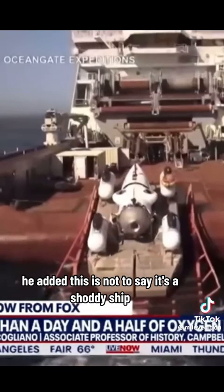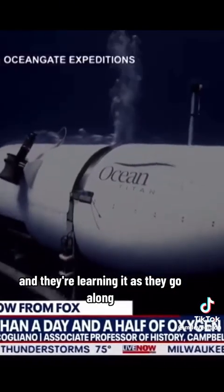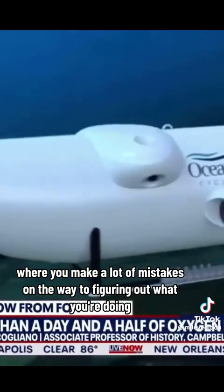He added, "This is not to say it's a shoddy ship. It's just all new technology and they're learning it as they go along. You have to remember the early days of the space program, or the early days of aviation, where you make a lot of mistakes on the way to figuring out what you're doing."